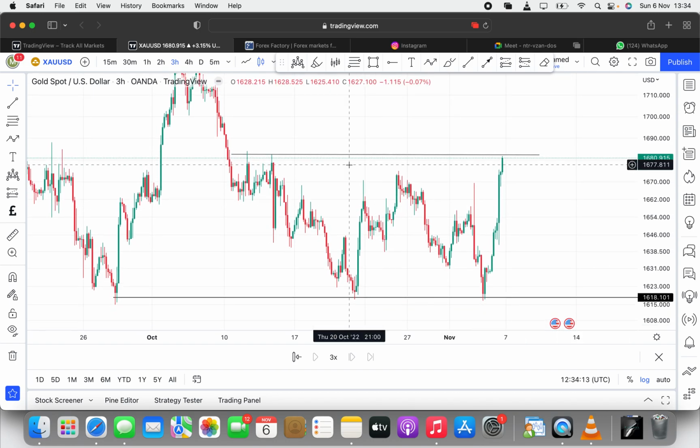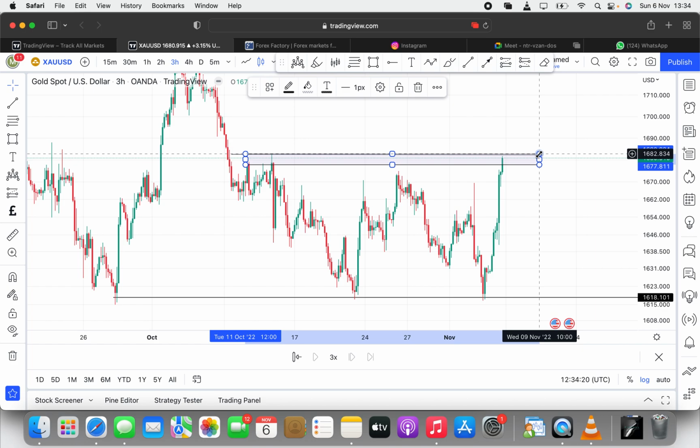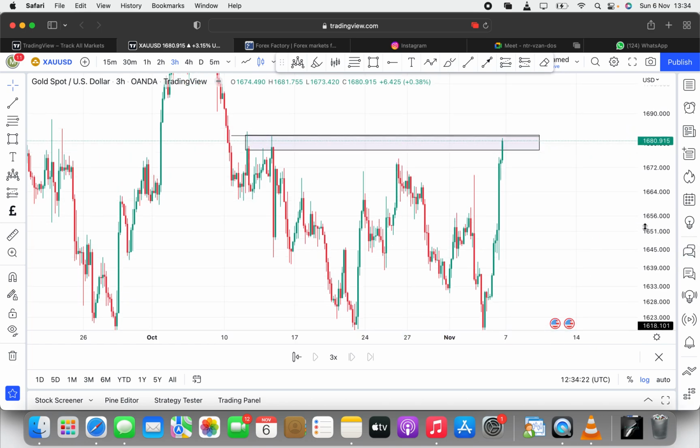So we have something created here. There was a zone here. So we just want to see how the market will open first before drawing our conclusion. So we have the rejection here. Before you look for sell opportunity, this is what you want to see.